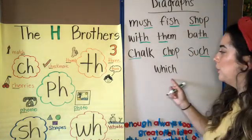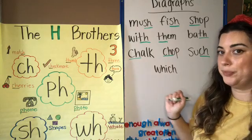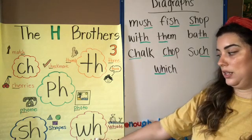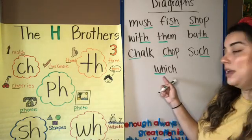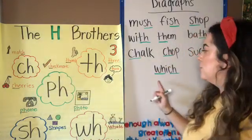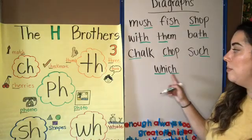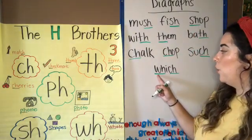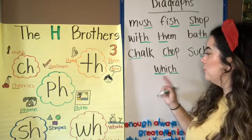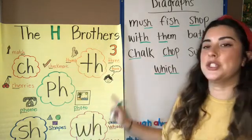All right, first grade, I gave you a challenge word. I notice that this word has two different types of H Brothers. Can you figure out which two it is? I notice a WH, which is our w sound. And then I notice the CH, which makes the ch sound. So now that we know these two sounds, let's read this tricky word together. Remember, WH makes w. Which. Awesome job, guys. You learned to read a really tricky word using our H Brothers chart.